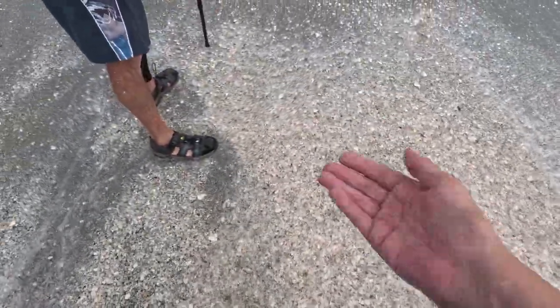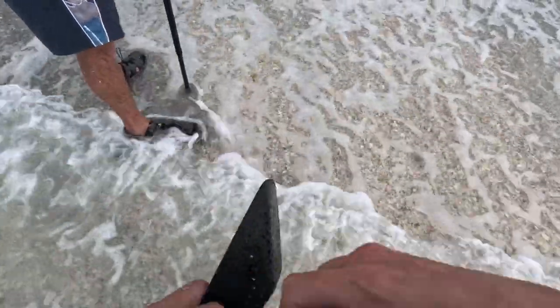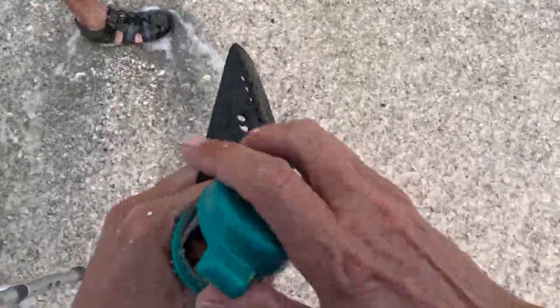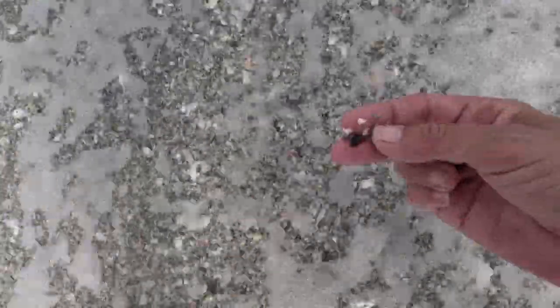Just watching to see if anything washes out. Nice. Probably barracuda. Oh, I just saw one tumble down in the surf. Oh. Got that one before the ocean took it back.